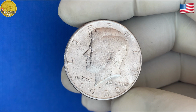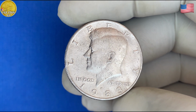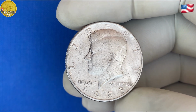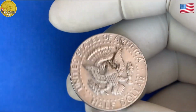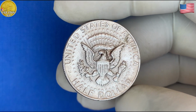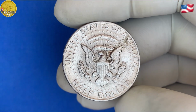But wait, here's the big reveal. A perfectly preserved 1983 Kennedy half-dollar in flawless proof condition, with a perfect grade, MS70 or PR70, has been known to sell for $700. Yes, you heard that correctly. The 1983 Kennedy half-dollar, a coin that was widely circulated and produced in large numbers, has reached impressive values for collectors who can find them in exceptional condition.